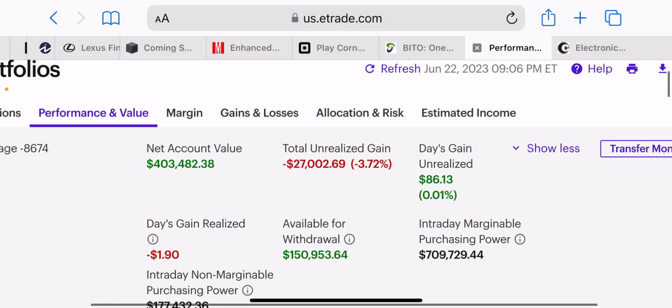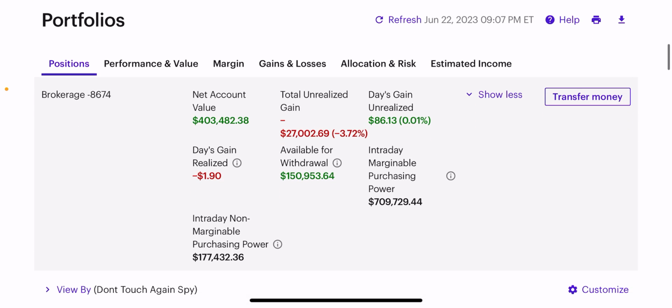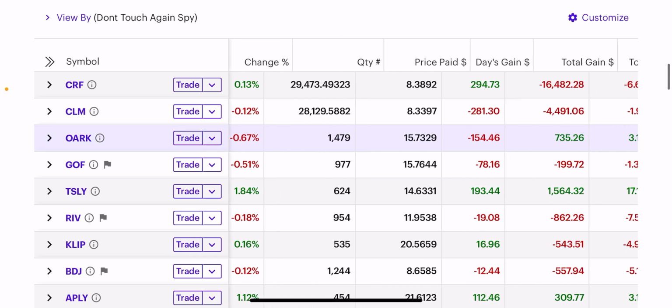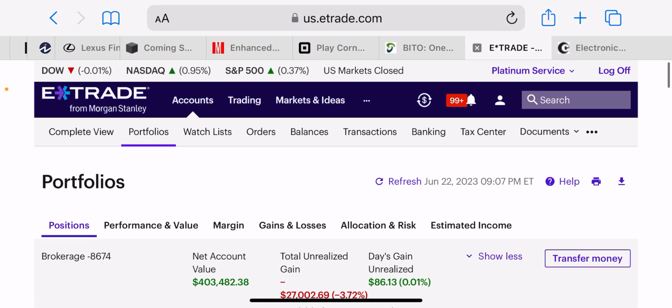OARK has Tesla in it as its largest holding, so that actually mimics the Nasdaq some, since Tesla is a large holding of the Nasdaq. So ARKK is cheap. JEPQ is not cheap, so I'm playing OARK as a way to get extra exposure to ARKK. ARKK cheap. The QQQs, the QQQ index, not cheap.